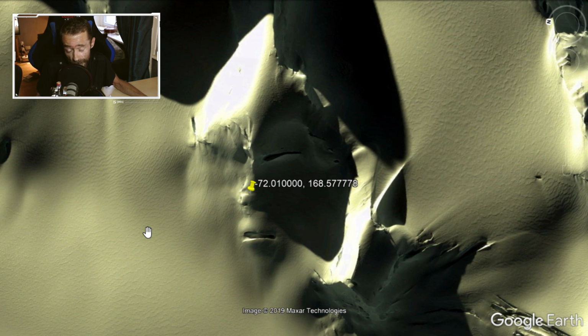I mean, as in not who, as in what? Because this certainly appears to be a structure depicting, like I say, I'll say it again, an alien face.